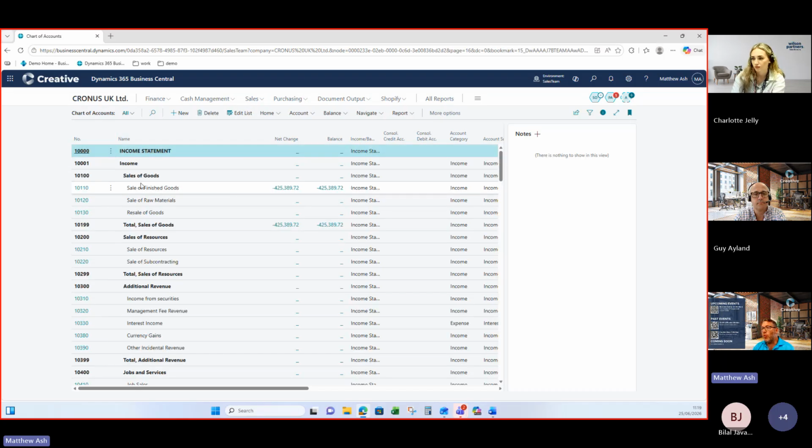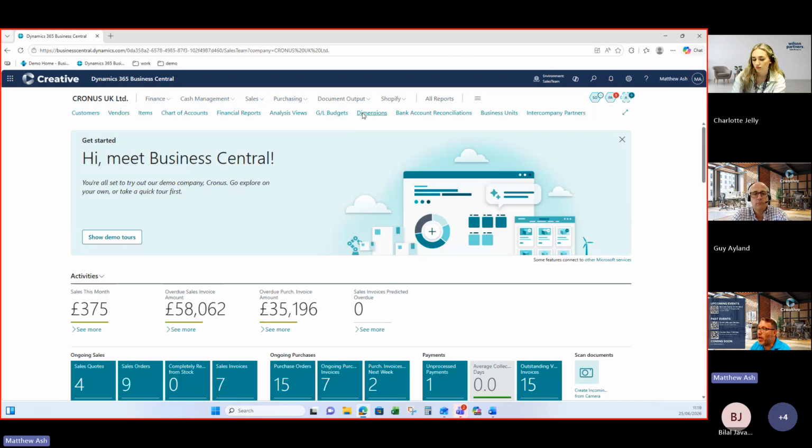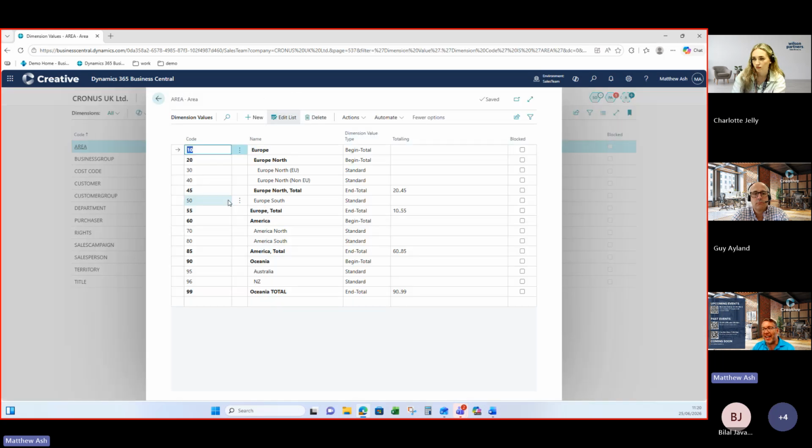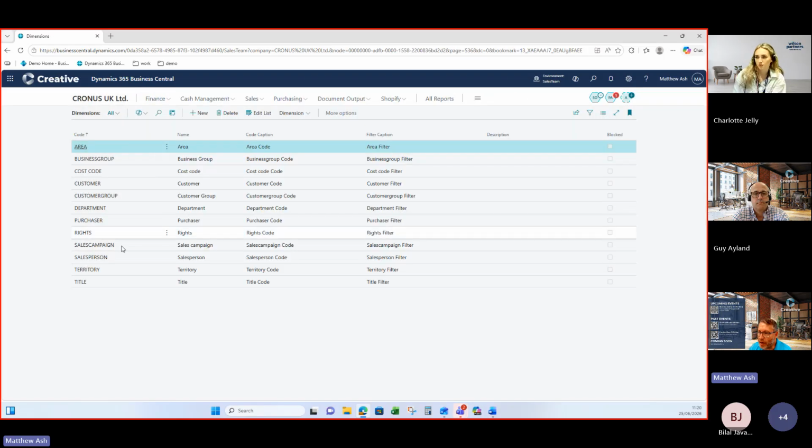One of the first things we'll see is that we have a tiered chart of accounts, and we also have something in the system called dimensions, and those dimensions are used to slice and dice this chart of accounts. We're going to take a look at the chart of accounts very quickly, but then we're going to move to see these dimensions, and these dimensions can also be tiered in exactly the same way as our chart of accounts. So if you're an organization that looks at the areas they sell to, or the industries they sell to, or you're looking to analyze by department or cost center or whatever, we can have unlimited dimensions in our system.